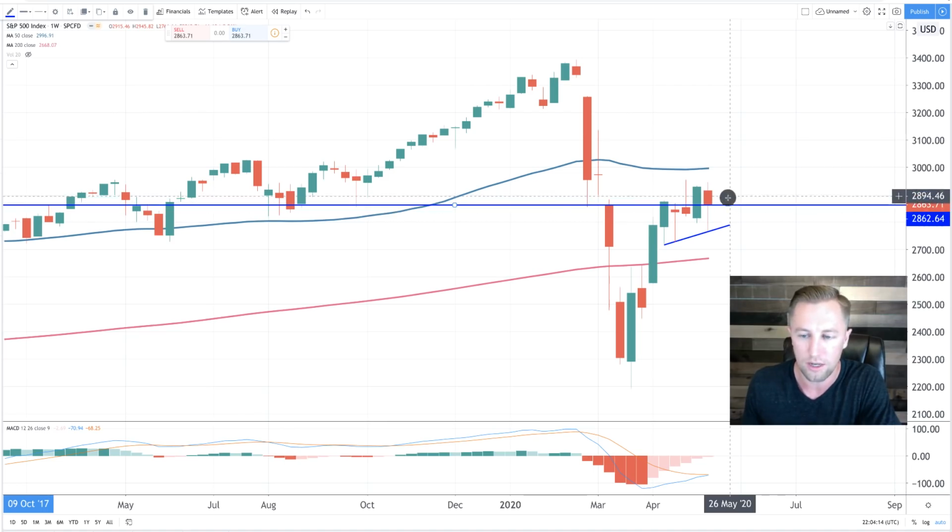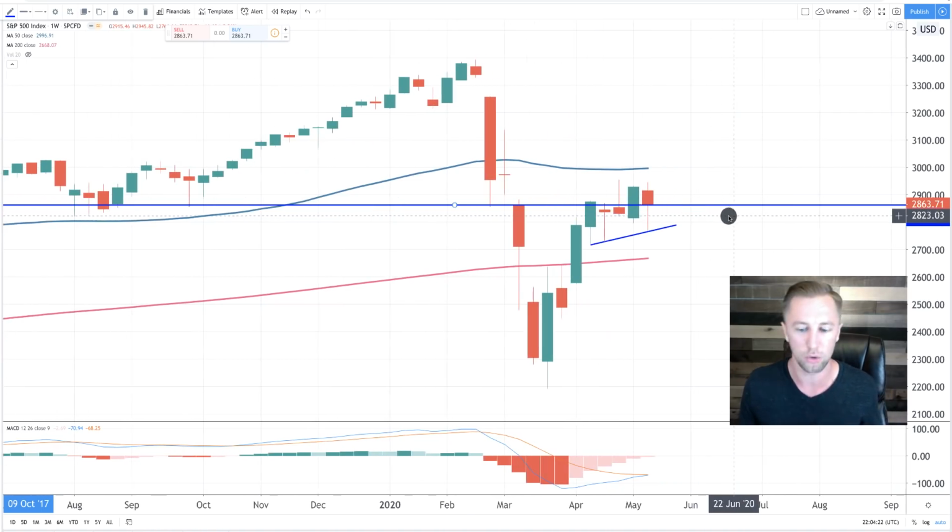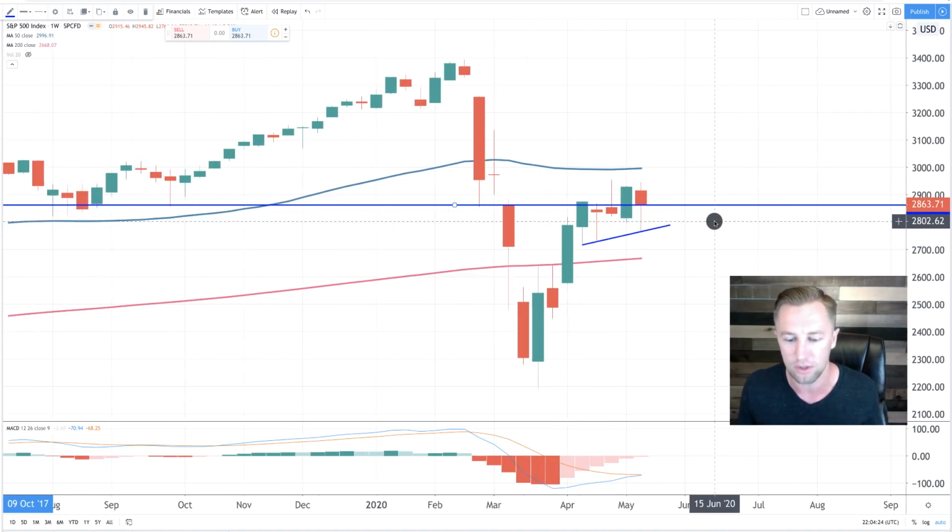Where will it close next week? Will it close above it or below it? That might alter my view on where the stock market is heading. But it's too early to tell. Let's go ahead and hop into the daily time frame.